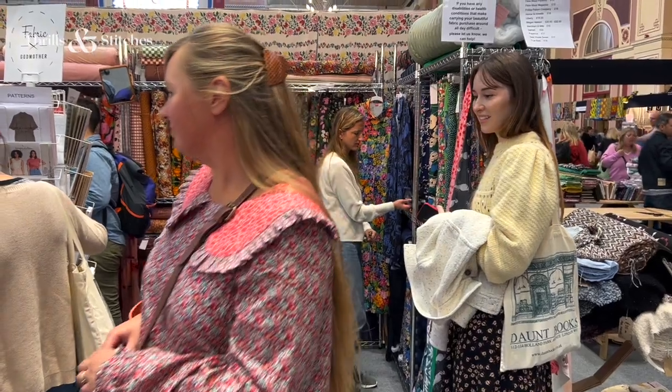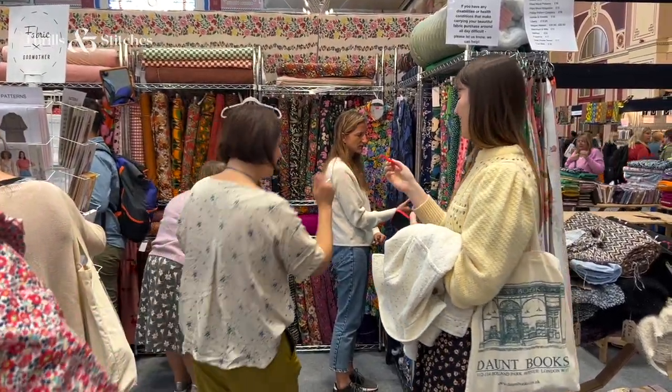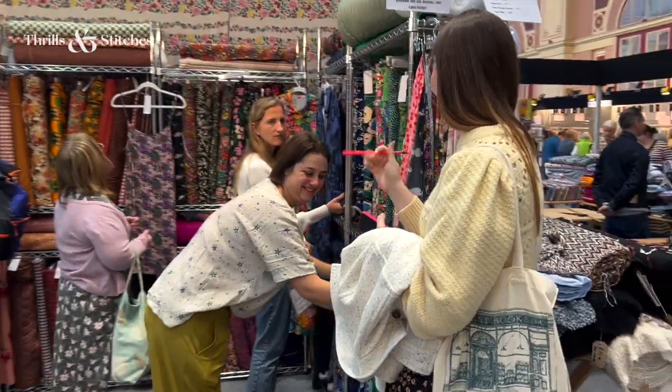Super excited about this. The ladies at the Fabric Godmother stand were extremely kind and attentive. They were excited because I actually wore a dress that I made from one of their prints. So I got a little pencil as a gift. They gave a little gift to everybody who would wear something made from the fabric. So it was such a nice experience. I was really, really chuffed to be there.